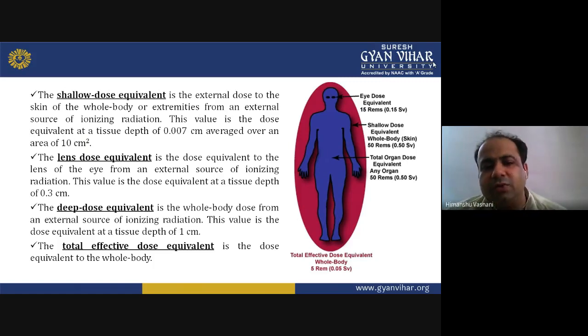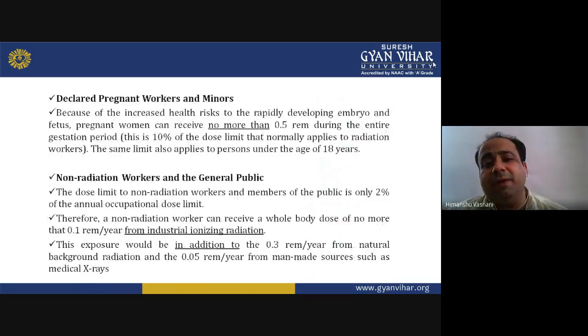Now the lens dose equivalent is the dose equivalent to the lens of the eye from an external source of ionizing radiation. This value is the dose equivalent at a tissue depth of 0.3 centimeters. The deep dose equivalent is the whole body dose from an external source of ionizing radiation, and this value is the dose equivalent at a tissue depth of 1 centimeter. So you can see the tissue depth for shallow dose is 0.007 centimeter, then in the lens dose it went to 0.3 centimeter, then in the deep dose it went to 1 centimeter. Now the total effective dose equivalent is the dose equivalent to the whole body. Now declared pregnant workers and minors, what are their limits?